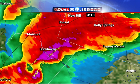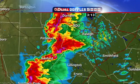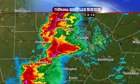Now, a tornado warning has just been issued for Chatham, Durham, Harnett, Lee, and Wake County until 4 o'clock. Again, this is likely, at least this part from this cell here, as it moves rapidly to the northeast at 60 miles per hour. Let me click on this so I can get more information, and I'll continue to time-lapse this so you can see what is going on. Now, let me toss it to Ken. I put down a storm track on the dual Doppler 5000.